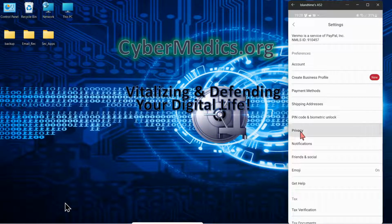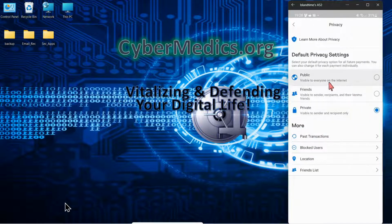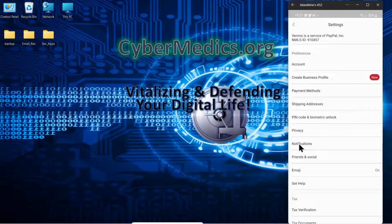Next, we'll talk about privacy. By default, when you set up the account, all of your transactions on Venmo are going to be made public. Who you paid, how much you paid. I recommend you come in here and set this to private to protect your privacy and prevent hackers from using that information and somehow social engineering access into your accounts.